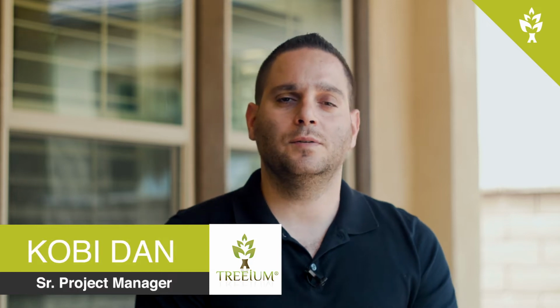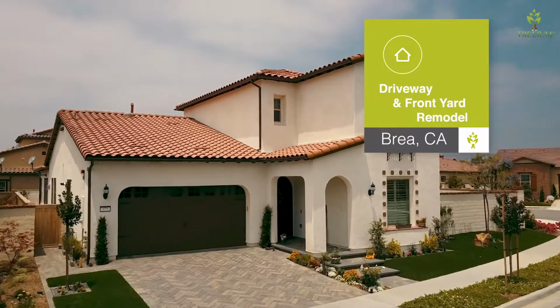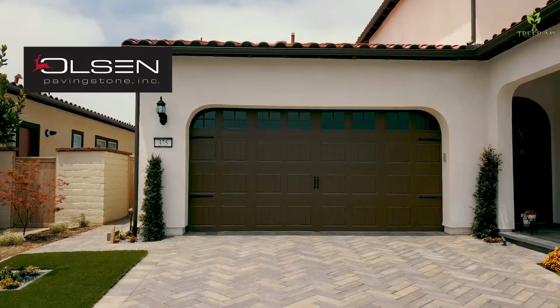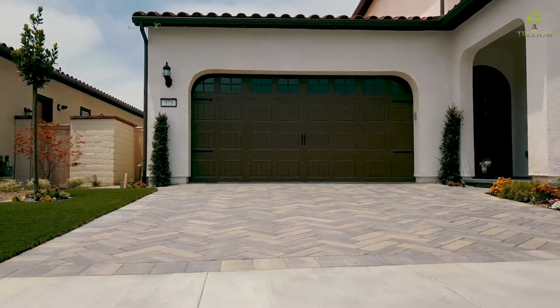Good morning. We are in Brea, California. Complete remodel of a front yard and driveway. We use Olsen Pavingstone as a manufacturer with their plank flat top.